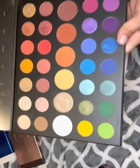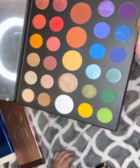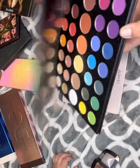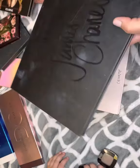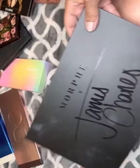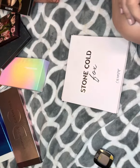This palette I kept because I couldn't decide what I wanted to do with it. I kept it like I was going to continue to use it. I actually think I'm ready to let this go now. I never watched him, and I only bought it because it was a rainbow palette. But I have all the carnival palettes now and everything, so I don't need to keep this one, so I am letting that one go as well.